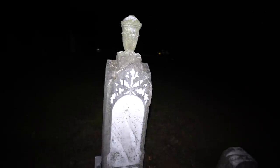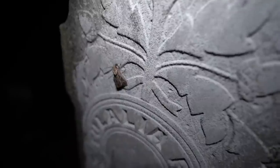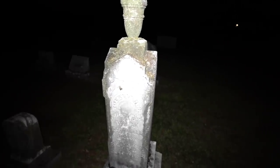It looks like marble. Yeah. You know, if somebody were to come here and put some love into that, they could probably bring it back to what it used to look like. Marble and granite are very beautiful stones, but over time... Oh, look at this. It's a moth, I think. Oh, wow, that does have some beautiful writing on it. You could still read it, too. Wife of W.B. Campbell, 1882. I have to say, for being 1800s, gravestone.